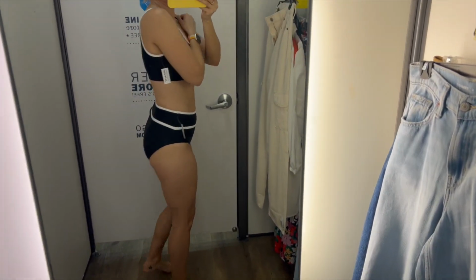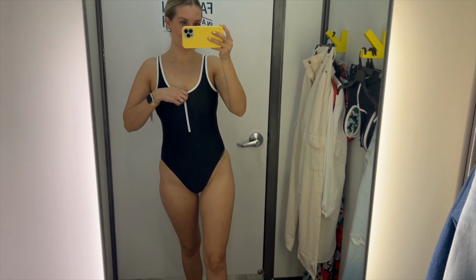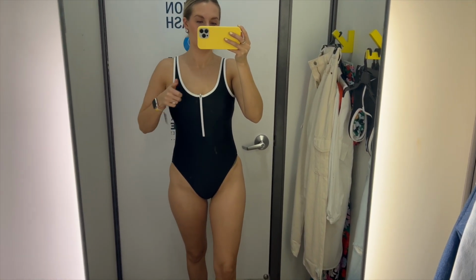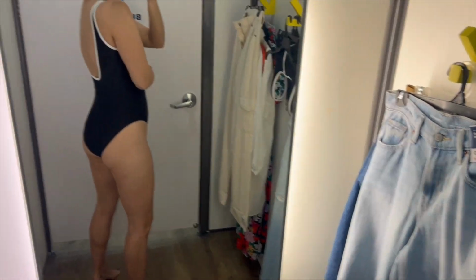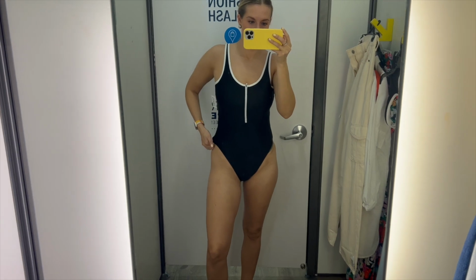Next one, I liked this one a little bit better, but again, it just didn't suck me in, and if you lowered it too low, it was just going all the way down. It just did nothing. It was like loose, but not like sucking, I don't know. Don't worry, there's the undies proving, okay? Wear your undies, don't be gross.